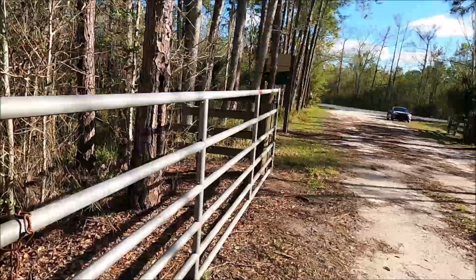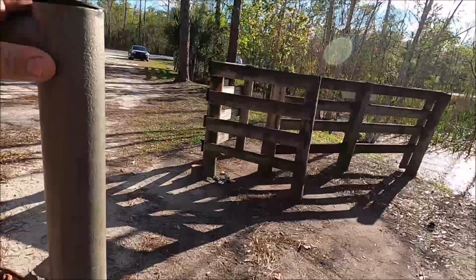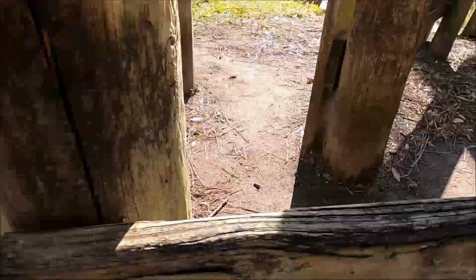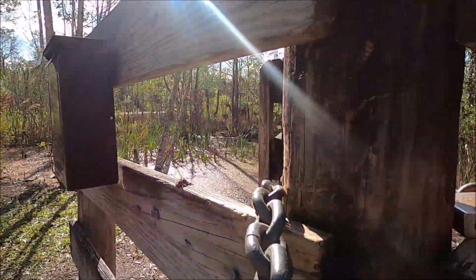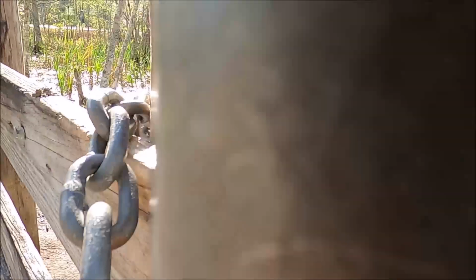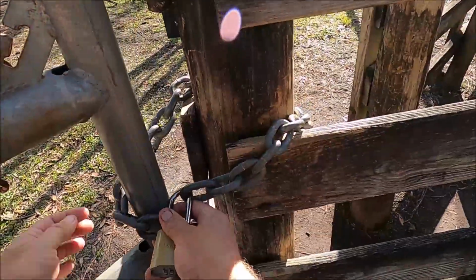So anytime you get these permits to go in management areas where you normally wouldn't have access to, just make sure that you follow all the rules, one, and two, make sure you lock the gate. Hold on, guys.